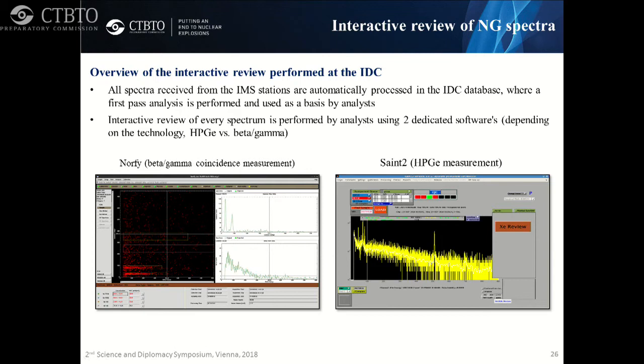As I already mentioned previously, all spectra received for the IMS station are automatically processed in the IDC database where a first pass analysis is performed and then used as a basis for the interactive review by the analyst. The interactive review is done for every spectrum using two different dedicated softwares depending on the technology. We have the so-called SYN2 software, which is used for particulates, as you already seen in Ari's part of the presentation. We have specific tools that I will just illustrate a bit later. And we have NORFI for beta-gamma coincidence measurement spectrum, then for analyzing SAUNA and ARIC's measurements. These two software are routinely used in the IDC. We have different kind of helping tools to make proper decision if needed, but these two softwares are the most used and the most certified softwares that we are using.